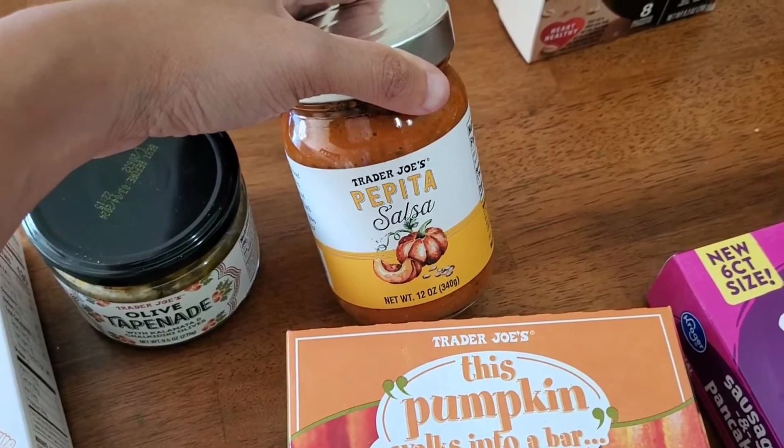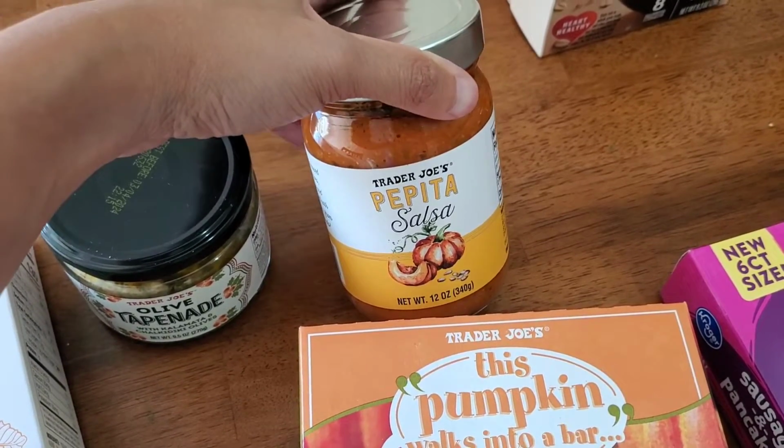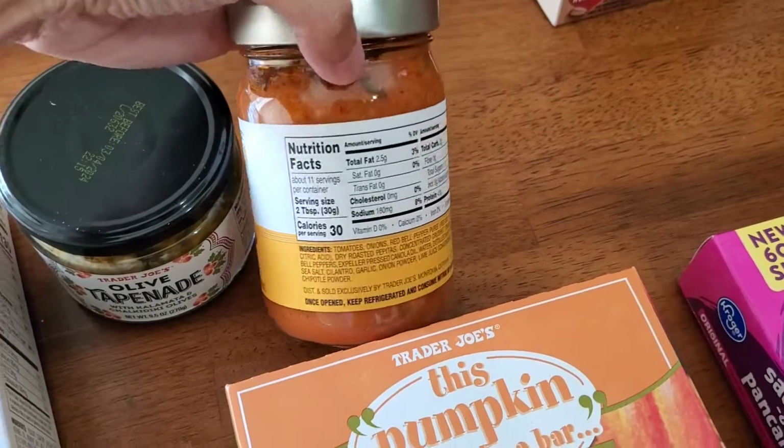That one's great if you mix it with like cream cheese and some really good shredded cheese and layer it and melt it in the oven. It's super good. But this one is more savory. It does have chipotle powder in it.